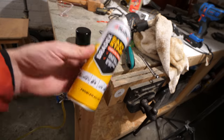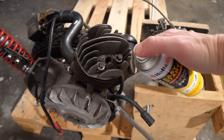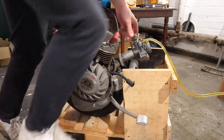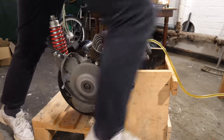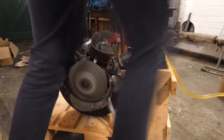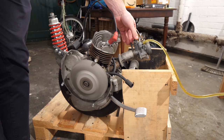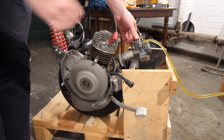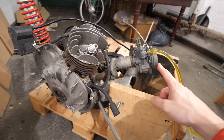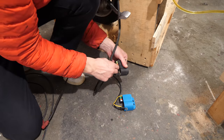So I couldn't get it started last night, but I didn't have the essential ingredient, some sort of easy start spray. Okay, so we know it works now. I haven't tried it with the air filter on, but first I'm going to try with the new, this thing, and see if I get a spark. In red.